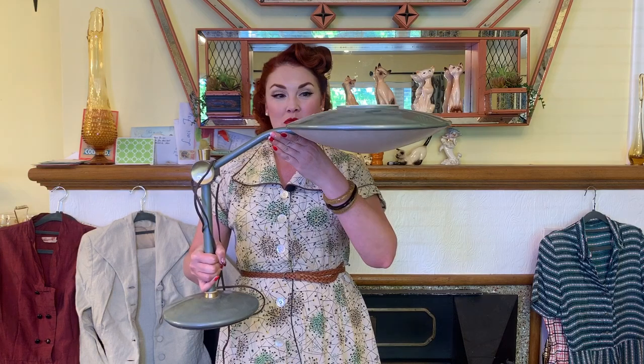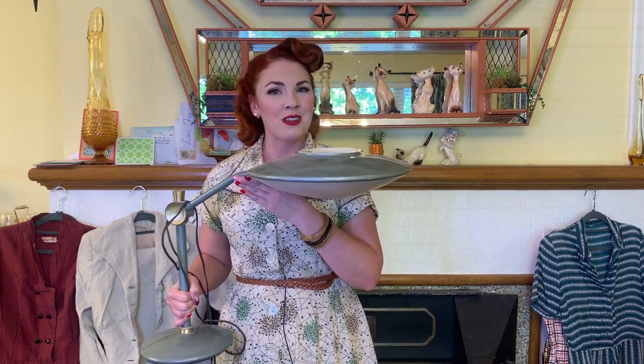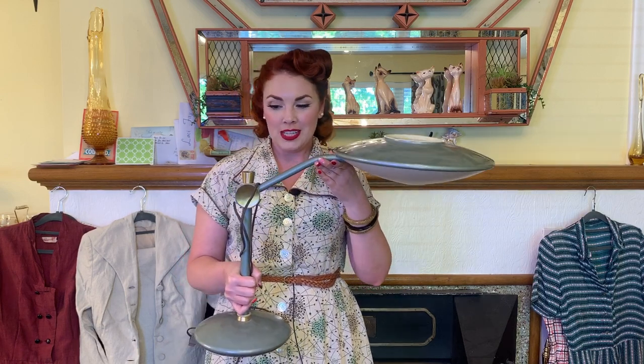Last item, but certainly not least. Look at this amazing lamp, you guys. If that's not a flying saucer, I don't know what is. It's so cool. This is a 1950s Dazer UFO lamp. Literally, that's what it's called.